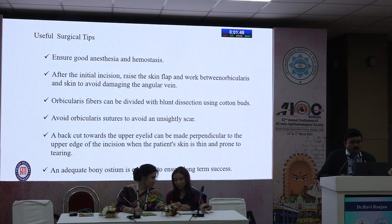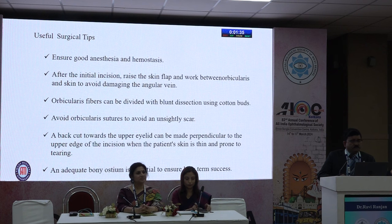A back cut towards the upper eyelid can be made perpendicular to the upper edge of the incision when the patient's skin is thin and prone to tearing. An adequate bony ostium is essential to ensure long-term success.